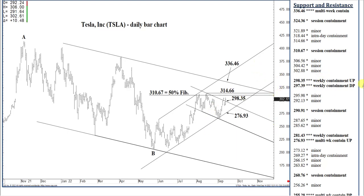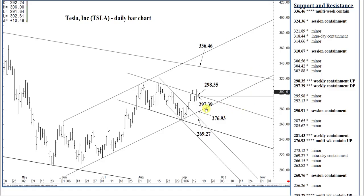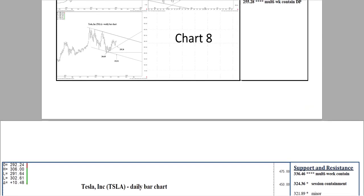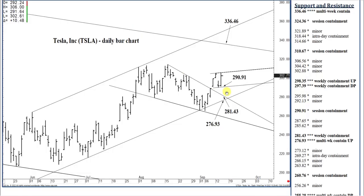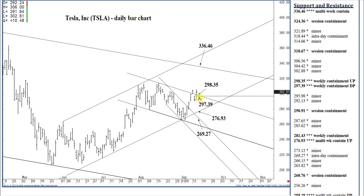Let's talk downside today. If we do break or open below 297.39, 290.91 is in reach today. 290.91 is a short-term channel bottom that is just several days old. I'm going to give this the benefit of the doubt in terms of being able to contain daily selling pressures. But if we do close back below 297.39, I do think over the next 3 to 5 days, we can fall to 276.93 once again, this longer-term channel bottom.